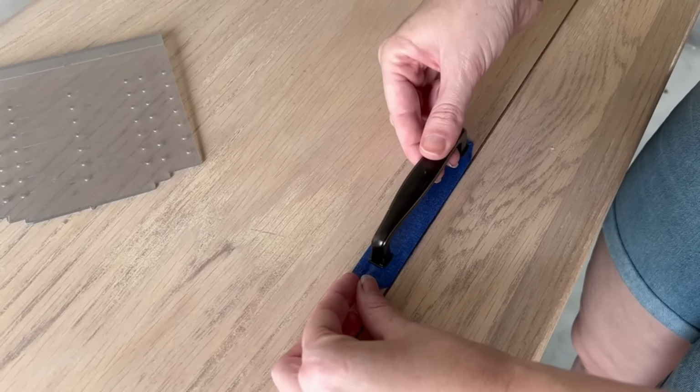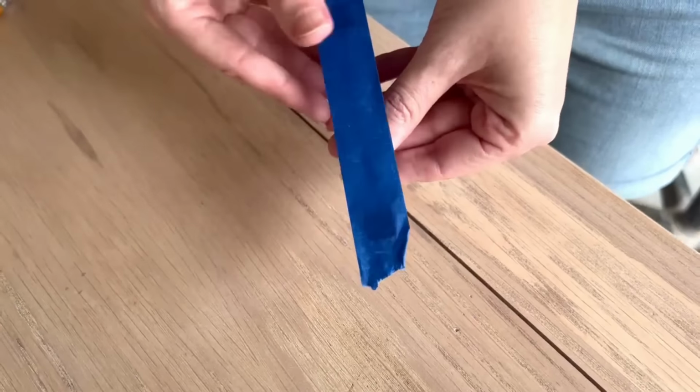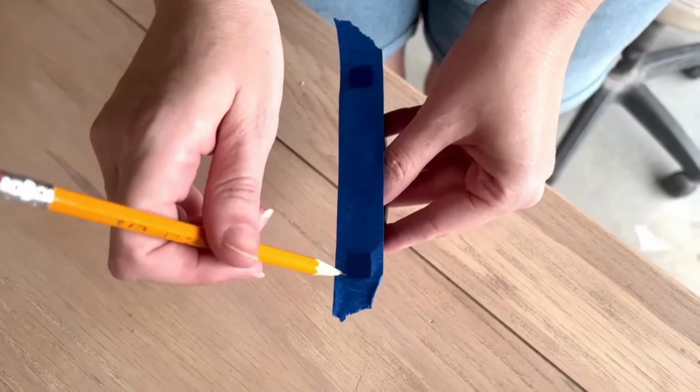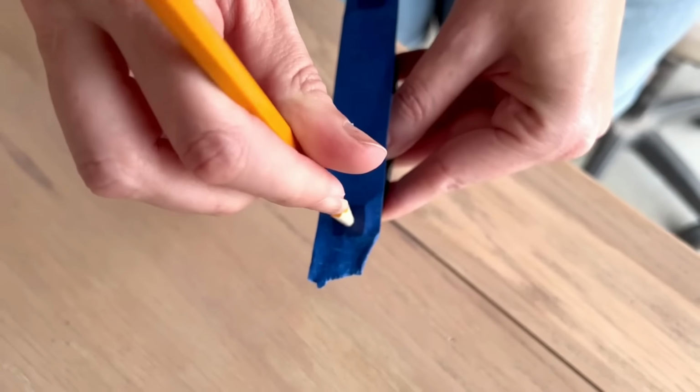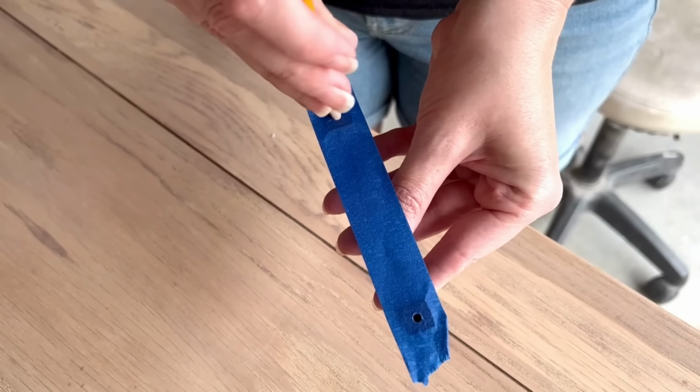These drawers have large indents in them, which makes it impossible for me to use my hardware template. So I do this tape trick where I measure where the holes are for my hardware, and then I'll transfer this tape onto the center of my drawers to make my holes and make sure they are perfectly straight.